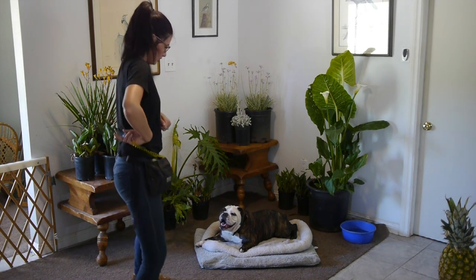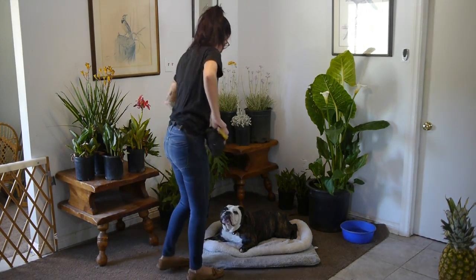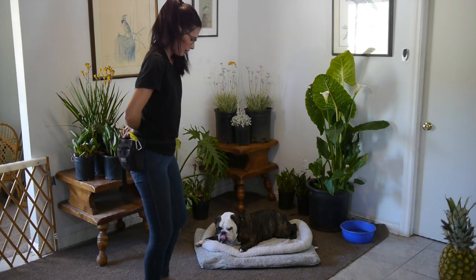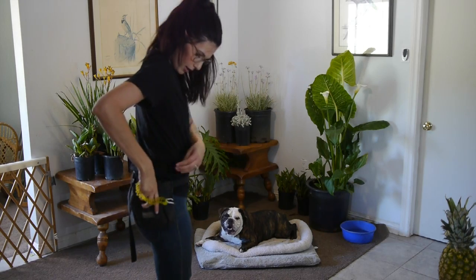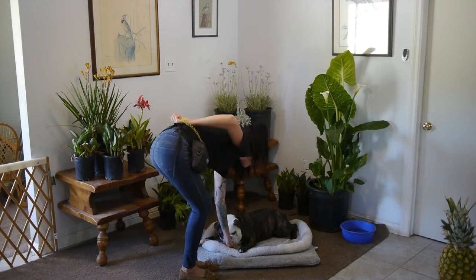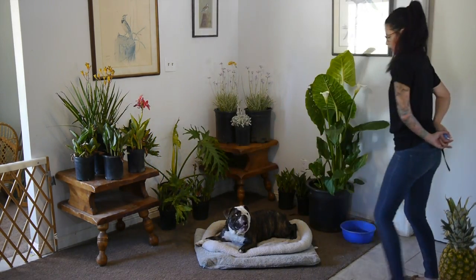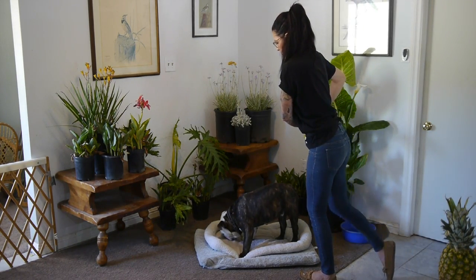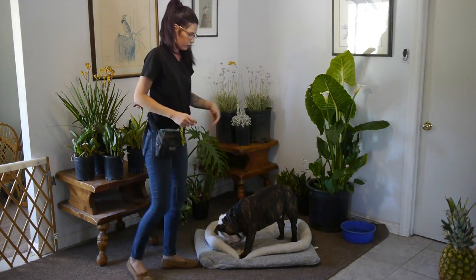So again, I'm going to move one step away. Click, go back and treat. Good boy. And same thing again. Take 1, 2 steps. Click, go back and treat. Good boy. And same thing, this time I'm going to go this way, 1 step, 2 steps. And you can see it's a little bit more difficult for Georgie. So that's why I made sure to click him before he was getting up. So that's a perfect example of why you don't want to move too far too fast.